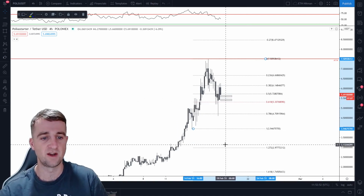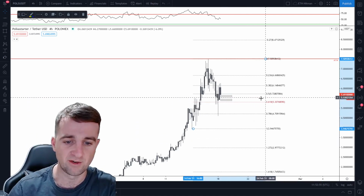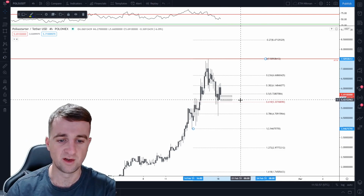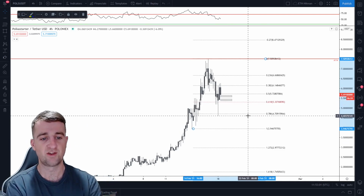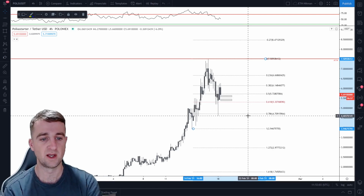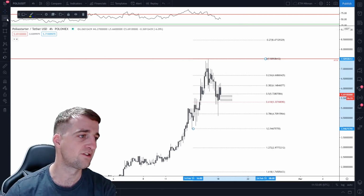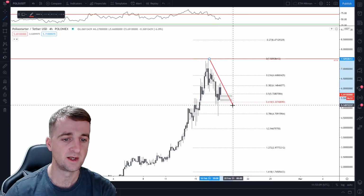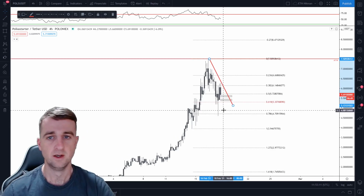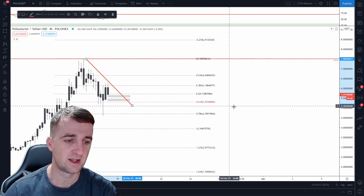So you've got a few levels there to target if you are looking to invest. The $5.50, $5.40, and then we've got $5.30. Depends how much we recover from here. We could continue any slight downtrend on the 4-hour time frame as well. If you take this level here and go all the way down, we could continue to drop, but we also need to remember that things can break out as well.